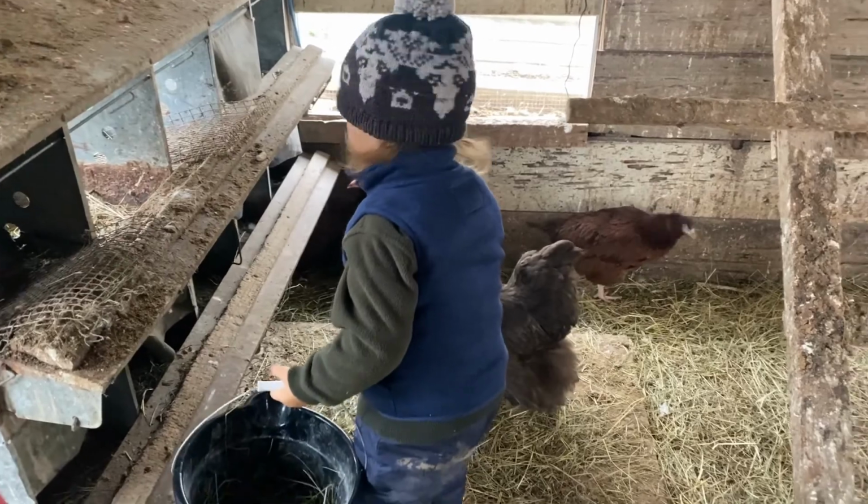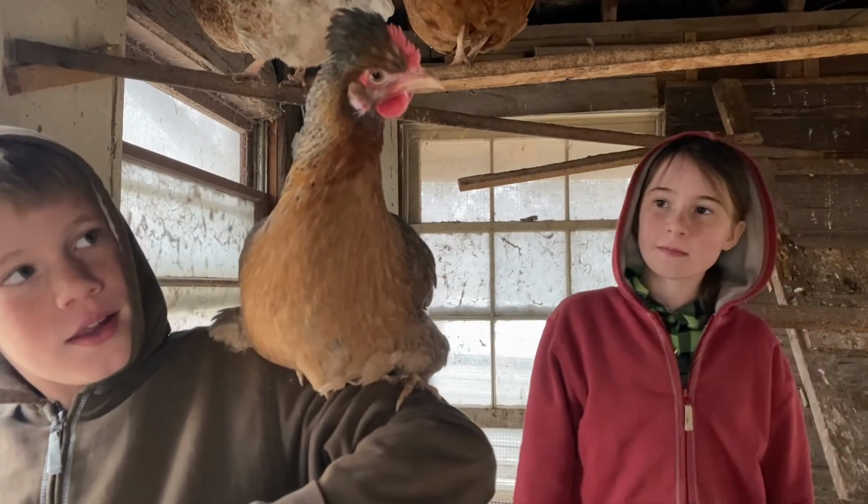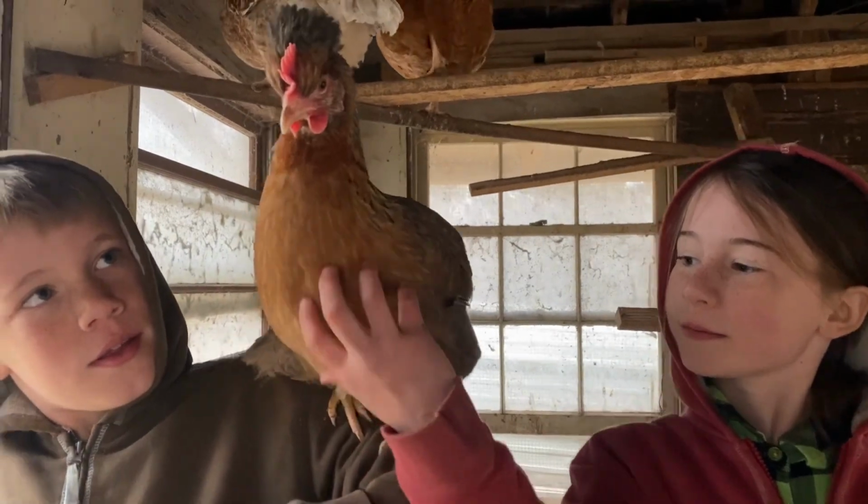She's not sitting on any eggs, but she's been in there a couple days. I bet she probably has eggs with her right now. Is an Olive Egger. Her name is Hawk.